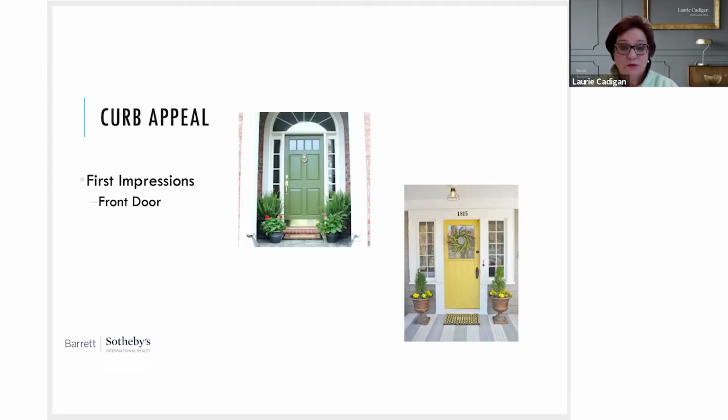These are obviously beautiful doors. It didn't take much other than a coat of paint, maybe a new handle, a lovely wreath, something that makes people feel very welcome when they're first showing your property.